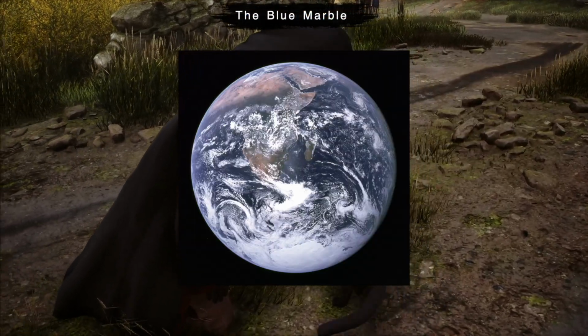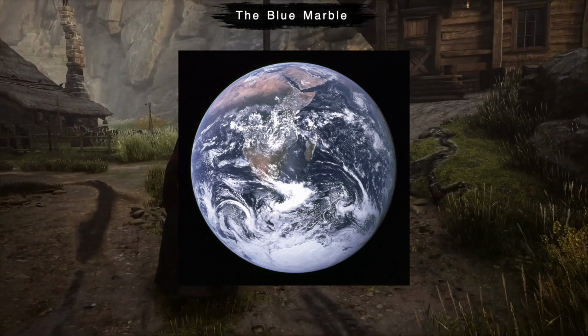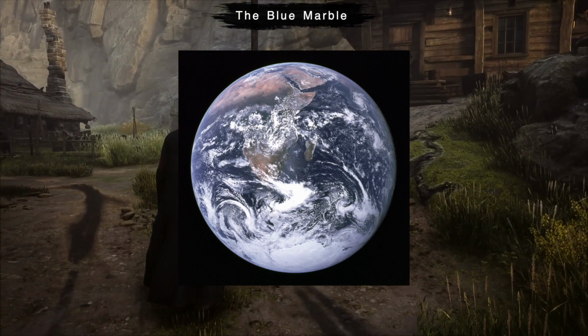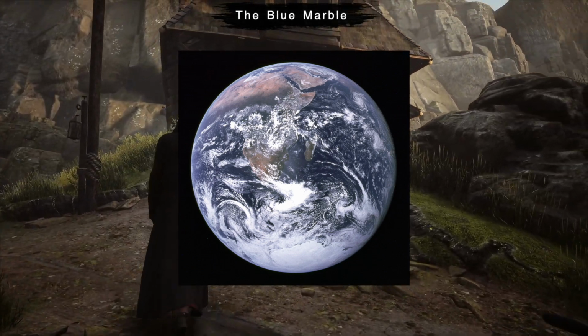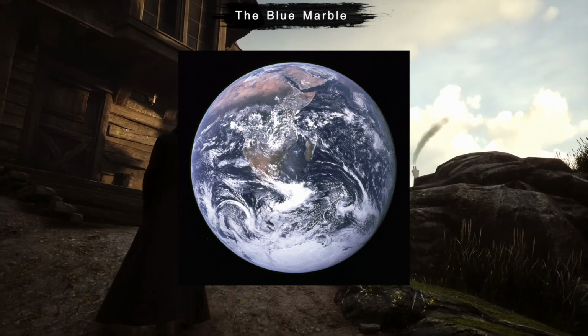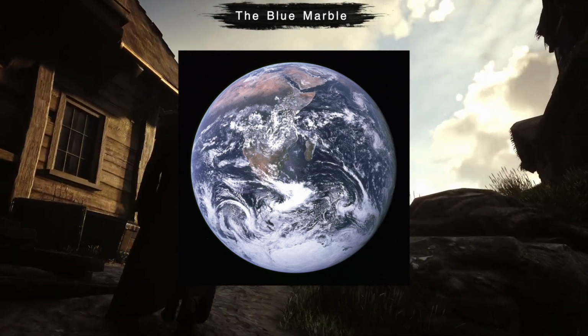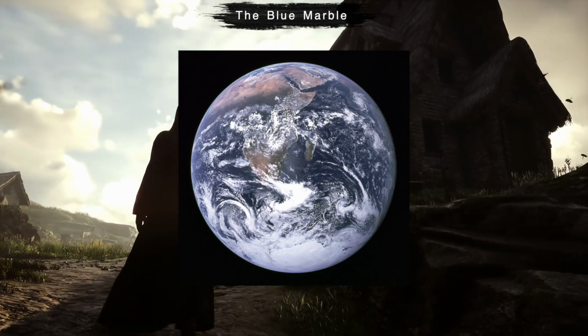Our next image is called the Blue Marble. This iconic photo holds significant cultural importance and may be familiar to many as a wallpaper option on early iPhone models, such as the iPhone 3G or 3GS. There's a memorable commercial where a hand navigates through an iPhone lock screen, and the blue marble or a similar image is featured as the wallpaper.